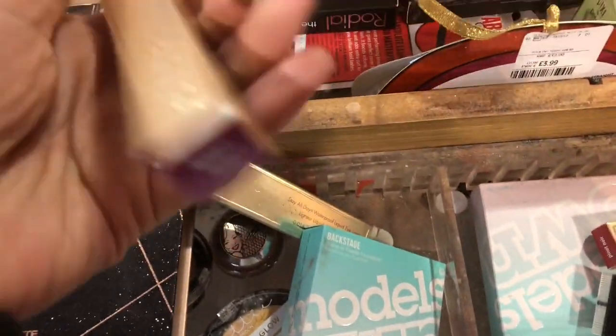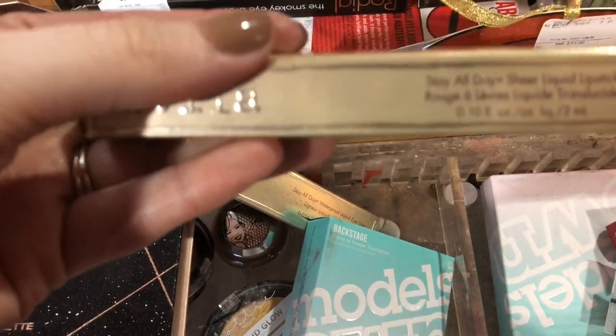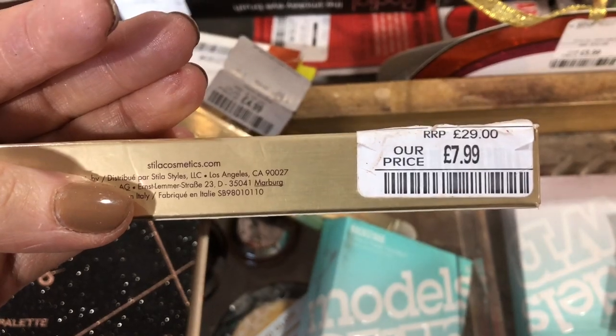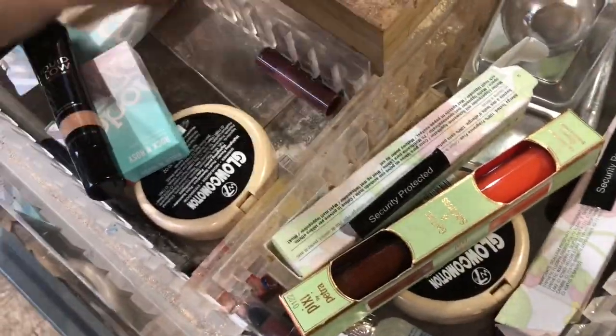I think this was another highlighter from Model's Own, and then this was a Stila liquid lip, which was £7.99 down from £29, which is really good. It just wasn't the right shade for me, and that was the only one I spotted that was still in the box. The rest of them were all kind of open and missing.